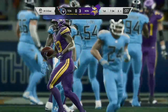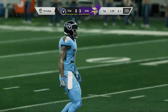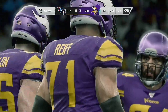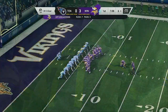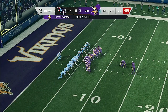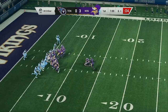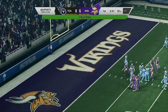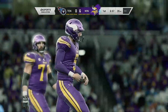And a nice move will yield nothing as he's stopped behind the line. Call it a loss of two on the play. And that's going to bring up a fourth down. And for the second time tonight, this field goal unit comes out here. This is an easy one, 23-yarder. Bailey's kick is good. And that'll make it 6-0 here in the first.